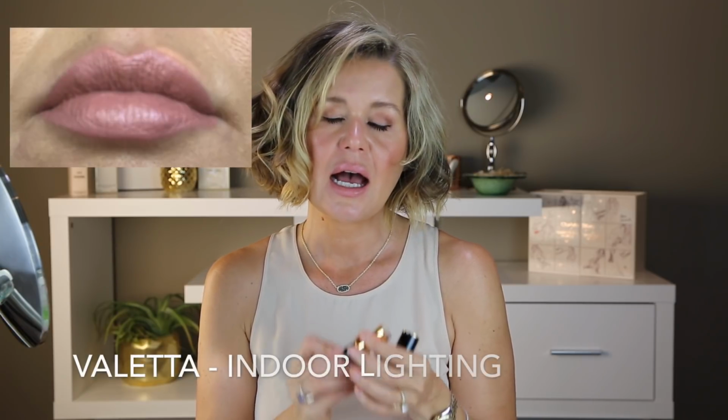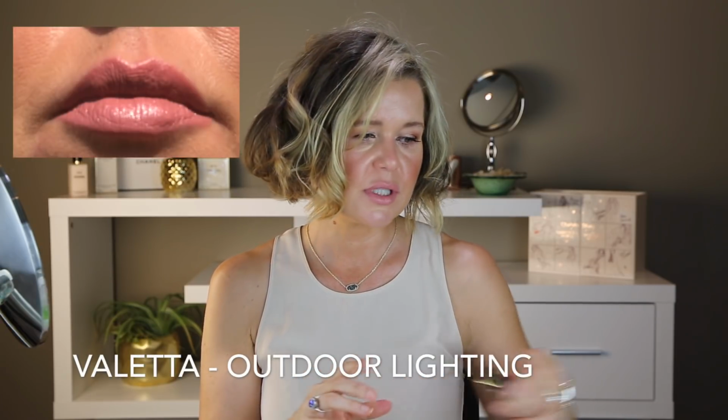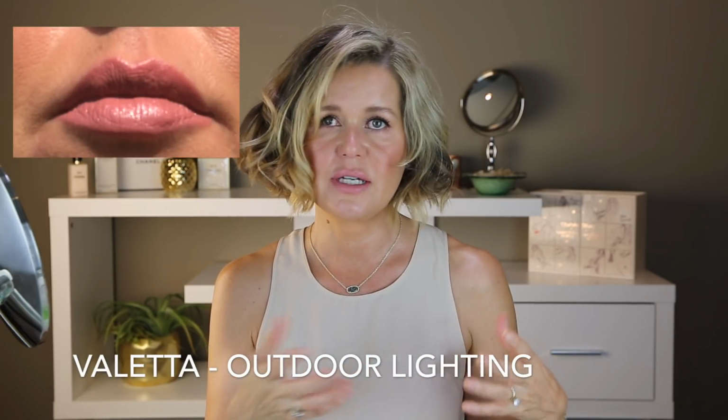People say that they go on with one swipe, but maybe that's the darker colors. This reminds me a little bit of Noble from Kat Von D, the studded lipsticks. I loved that color. That one's a tiny bit lighter and a little bit more peach, but I'm allergic to it. I used to just love it, and then this lip allergy kicked in and I'm not able to wear it anymore. So this is a really, really light nude.